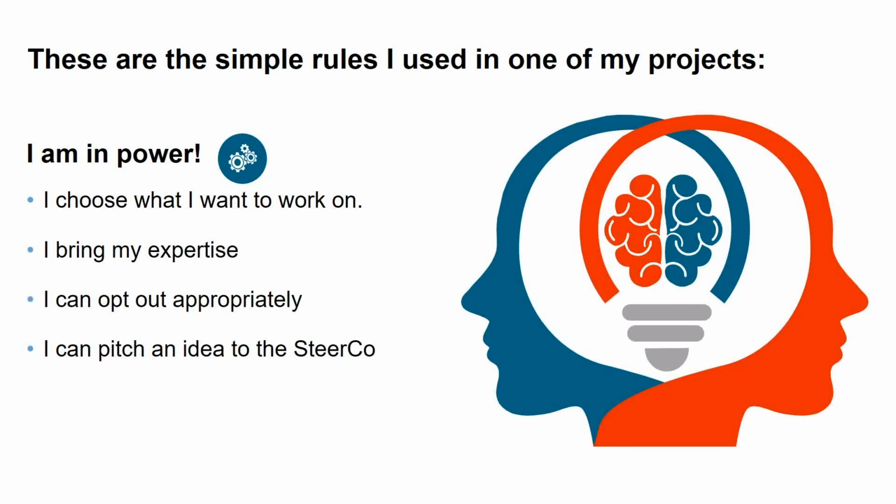So it said, I am in power. This means I choose what I want to work on as a project member. I bring my expertise and my skills, what I am good at, and not the job I'm doing. I can be in IT and be very, very good in designing, I don't know, slides or whatever. And I can opt out appropriately, because it's easy to motivate people, but if they're not incentivized or this is not a priority for them anymore, you can be sure they're not going to deliver on the project and put all of their effort into it. So it was a rule to say you can opt out appropriately. This is a very important word.